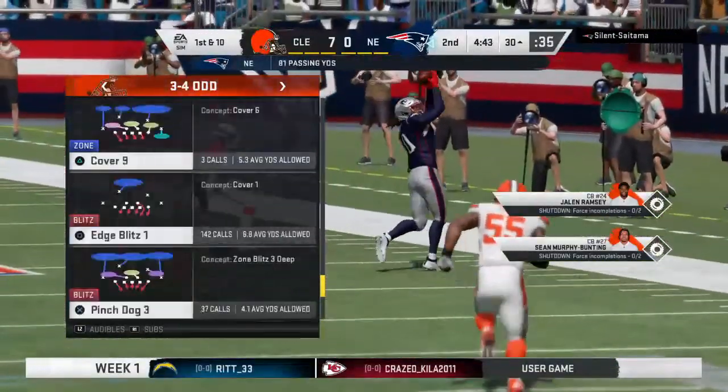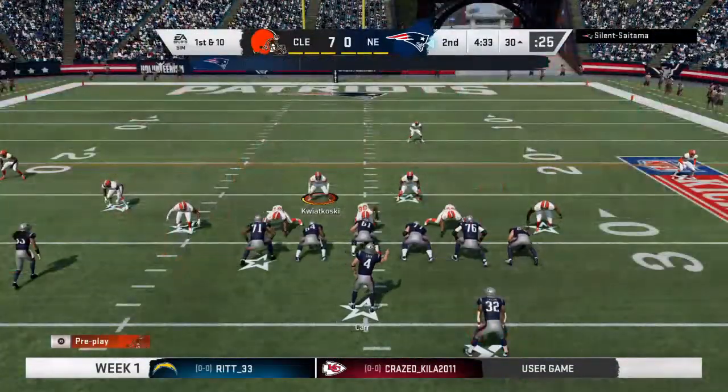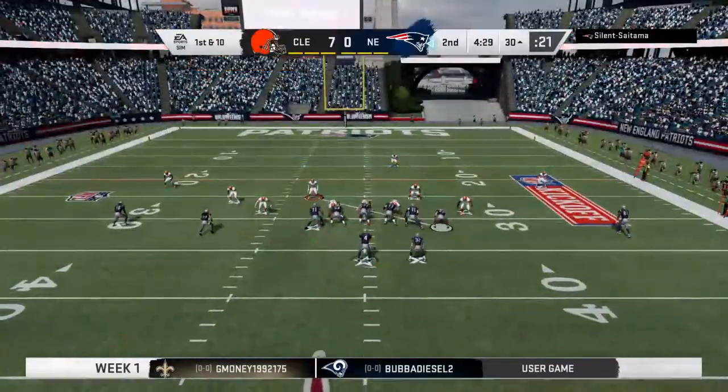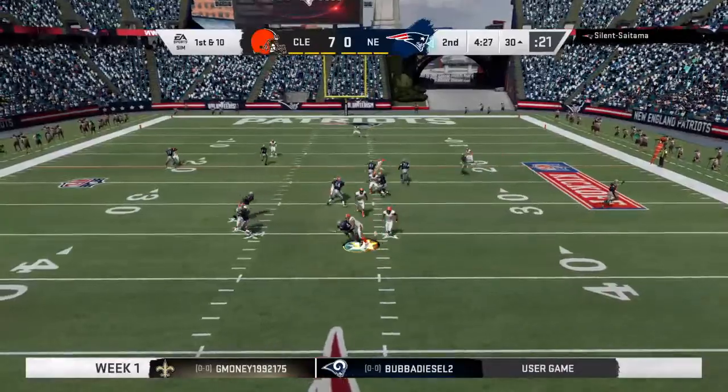For an offense that has not found the end zone yet, that's a big play. There's the spark right there. The big play that they needed. Now they've got to go ahead and finish this drive.